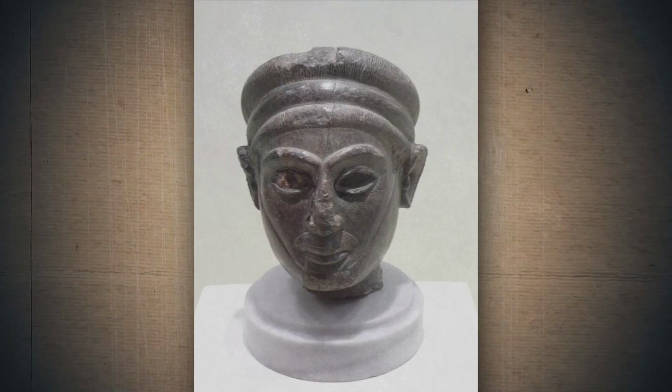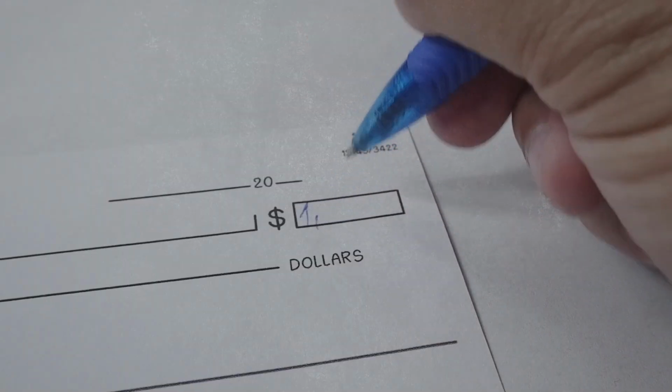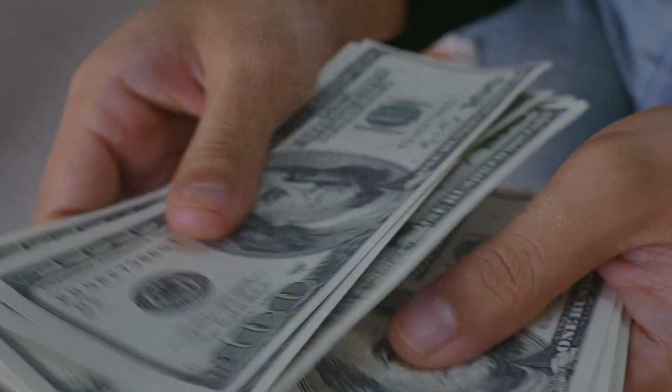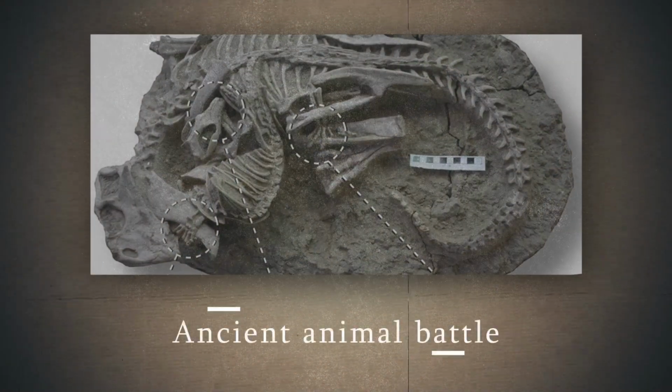It was an agreement on the sale of an entire city. And what is most interesting, the buyer was our Yarim-Lim guy. It looks like an old receipt from a store that hasn't been opened yet. For a long time, it was thought that cities were donated or exchanged, but not sold. This tablet changes everything.